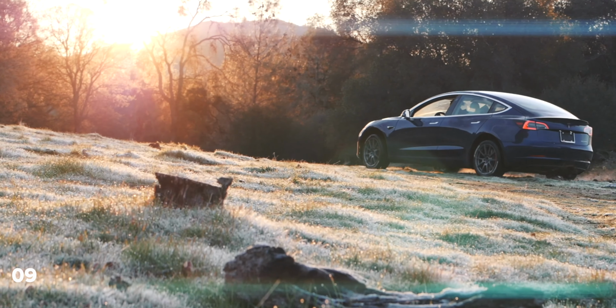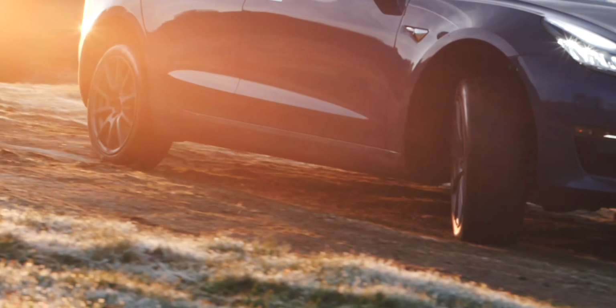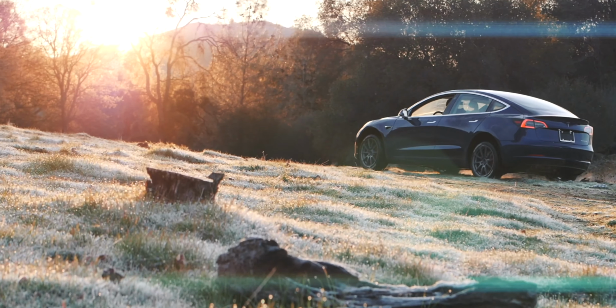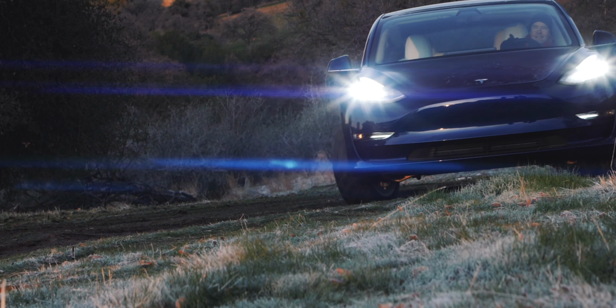Let's move on to the next one, number 9. It's gonna be a fast one, so you gotta watch quickly. Anamorphic, Tesla, kicked out sideways on grass. It was just a really cool experience to be here. This is one of the first times a Tesla has ever been captured in this sort of rally environment.